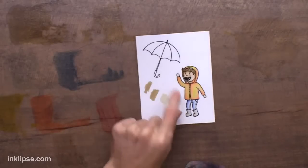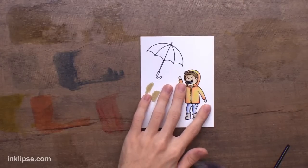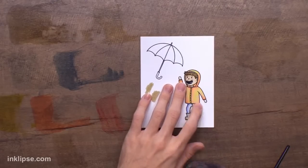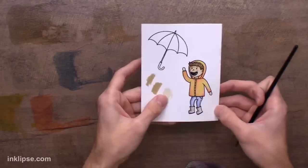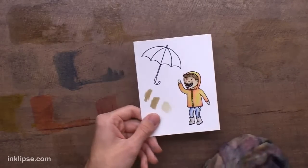All right. I don't know if I'm going to do the umbrella. I think I just want to make a puddle maybe. I think that's what I'll do today. I don't think the umbrella is needed because I want him to kind of just be dancing in the rain. But of course you could apply all the same techniques to the puddle or to the umbrella as well.